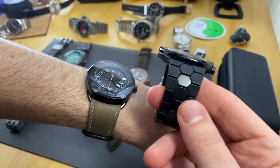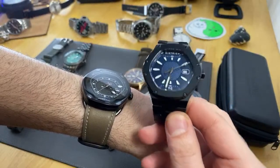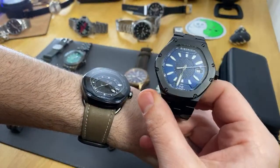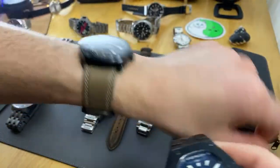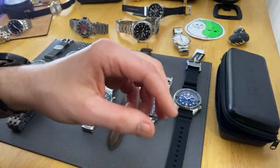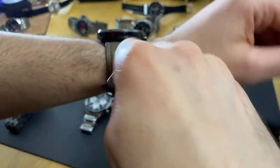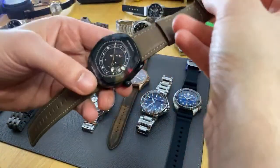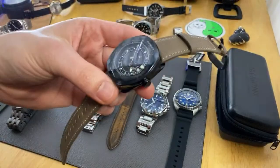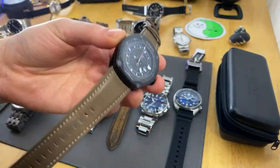Yes, the TC, this is the PVD one, so this is a PVD coated model. It comes in non-PVD as well with a few different dial colors. This one, the DD1, one of the things I really like about it is the tambour. Okay, I'll bring that out. So this one is also PVD, but if you can see, it's a little bit more polished. And the entire top of it is a sapphire crystal.